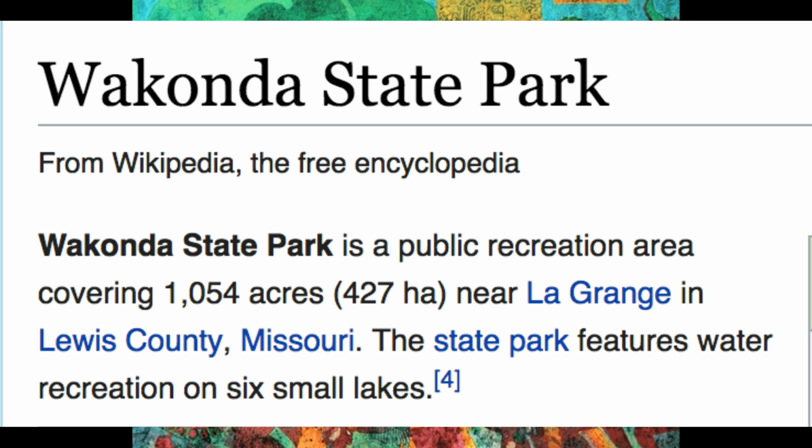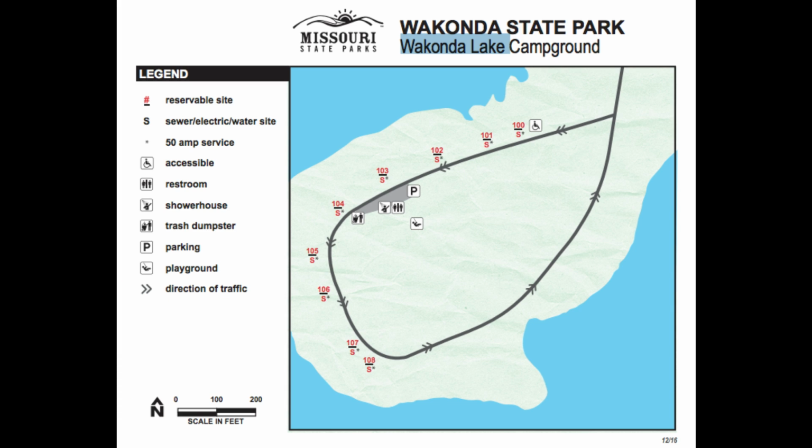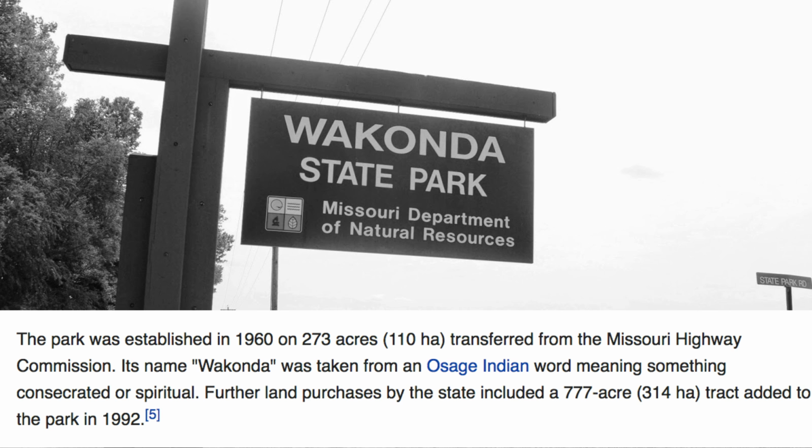The state park features water recreation on 6 small lakes. And I wonder if some of these lakes are man-made. I was trying to dig on that. But who knows? Most likely, they like to cover up stuff and build dams and cover up stuff. Because they also have a Wakanda Lake in Wakanda State Park. It says this park was established in 1960 on 273 acres, transferred from the Missouri Highway Commission. Its name, Wakanda, was taken from the Osage Indian word meaning something consecrated or spiritual.